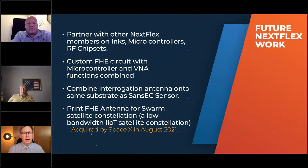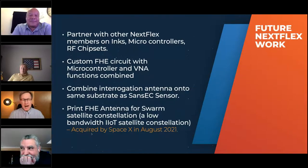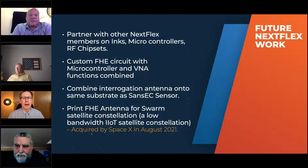For our remote controlling and operational needs, we'd like to print an antenna for the swarm. They have a low bandwidth IIoT, that's industrial internet. A little bit of a mouthful there. They have this incredible low bandwidth constellation, and we've done some proof of concept with that.